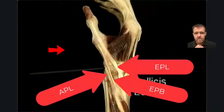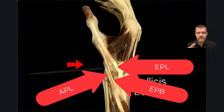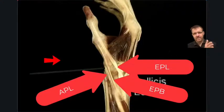There we go. Okay, so that's them all there. So EPL, that one there. EPB, that one there, and then APL, that one there. Okay, so they're all really, really close to each other. Well, I say they're all, these two are really, really close to each other. This one's a little bit further out because of where it's travelling through.